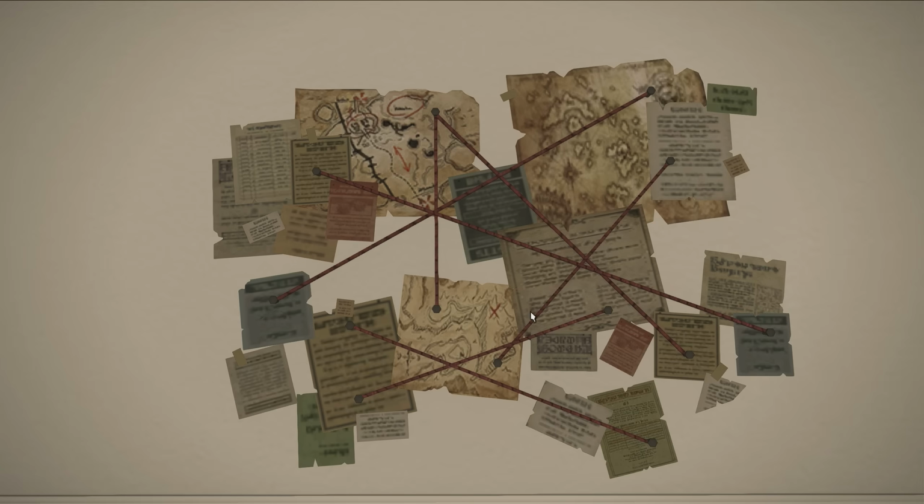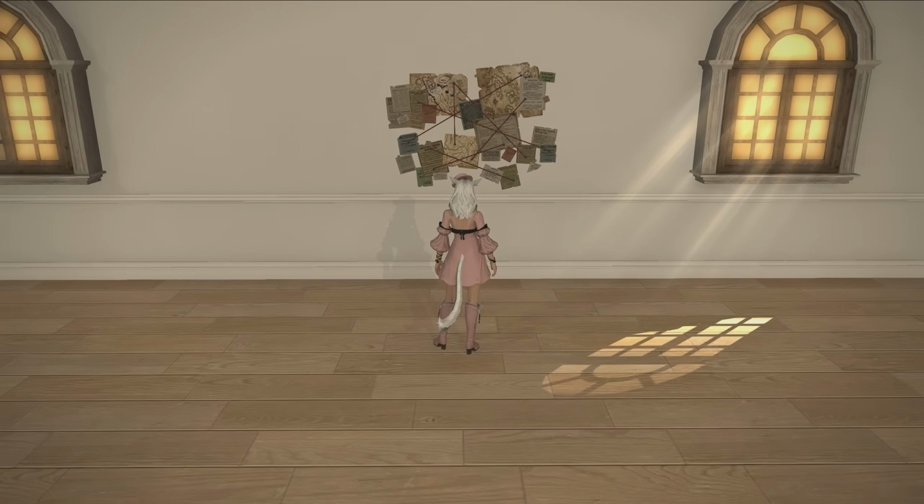Absolutely love this. The clippings and things like that. Absolutely brilliant. So now you can fill an entire room with these and do the emote where it looks like you're completely vexed. In fact, we might do that for the thumbnail. Really, really cool though. Really like that item.